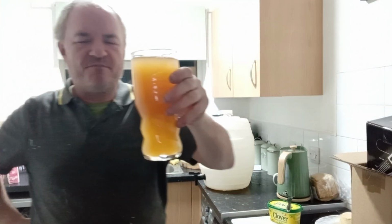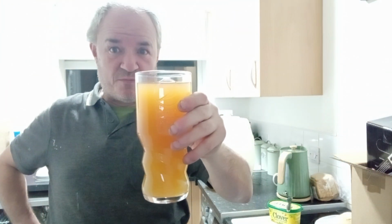So here it is. Obviously it looks the part. It's not clear, but it looks the part. Smells it as well. Lovely toffee apple smell to it.